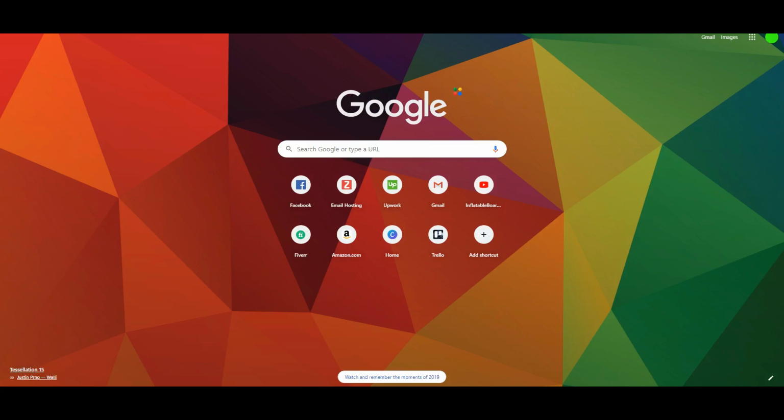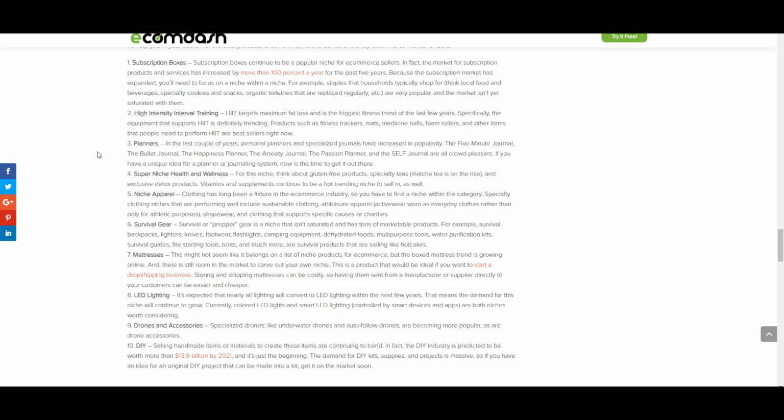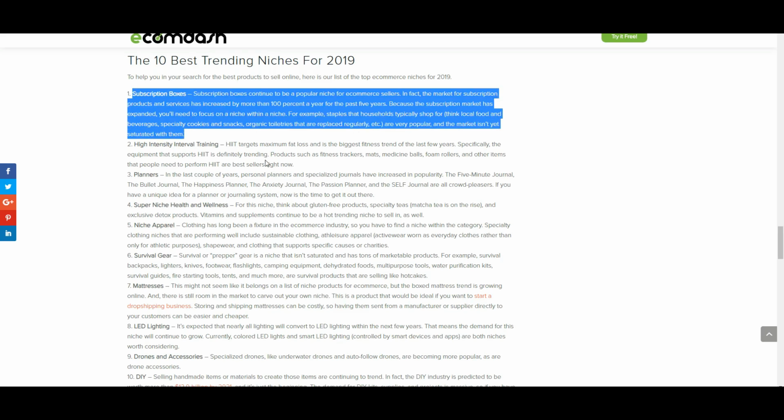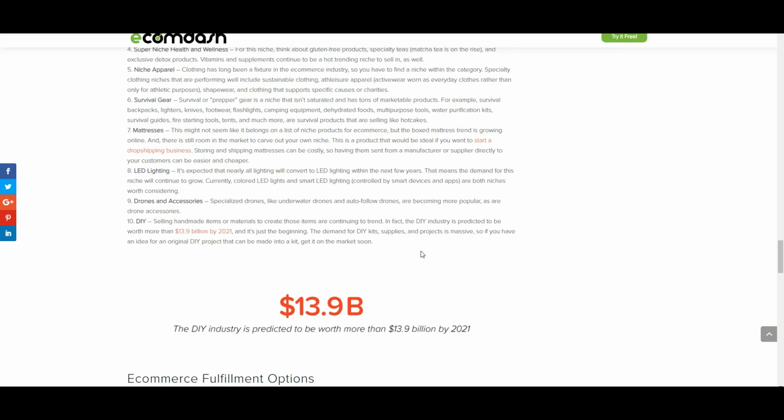The first step, you want to identify trending niches for these online billboards. One way we can do that is, well, Google Trends, but more specifically, we're going to be using ecom-.com to get an idea on what digital marketers, or more specifically e-commerce store creators, store owners are using and going after as far as trending niches.